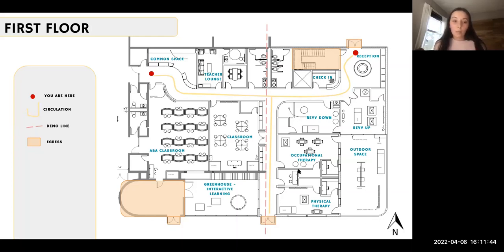Up in that main hallway, the second red dot that you see gives you the idea of where you would be coming in from the existing structure. So you would enter into a common space. We were envisioning this to be more of a space with alcoves, kind of like a small library feel. This could also just be a place for students to gather, maybe eat a snack, take a break from the classroom, whatever they might need to do.